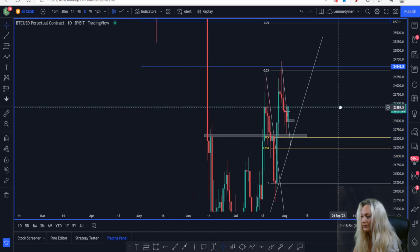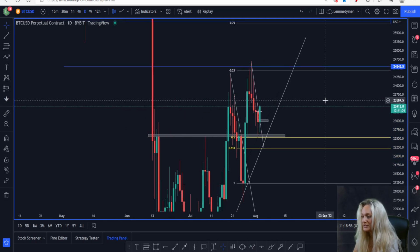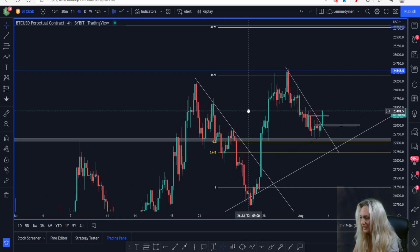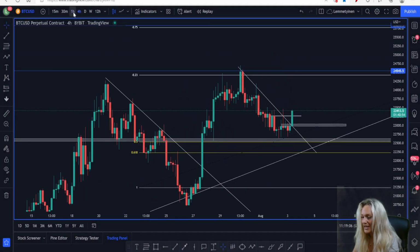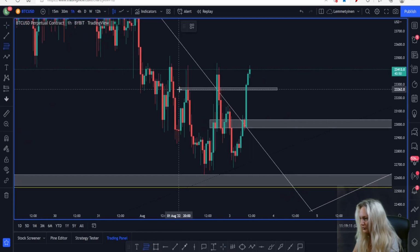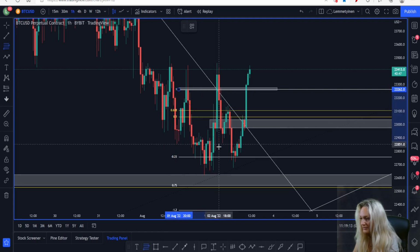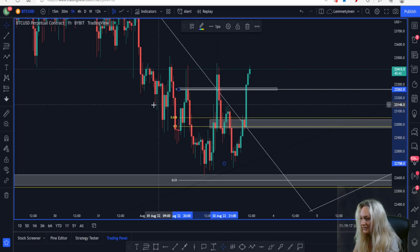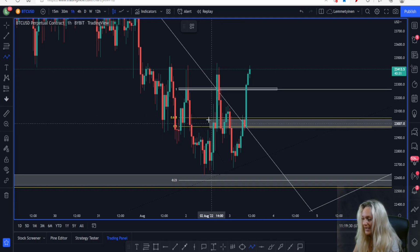But always remember that when we're coming to these levels, we want to see that the market is actually retesting them. And for example, yesterday, the mistake that I made, and I'll show you this right now, was that I took a Fibonacci on a lower time frame, and I took it from 23,267 back down to the low at 22,708.